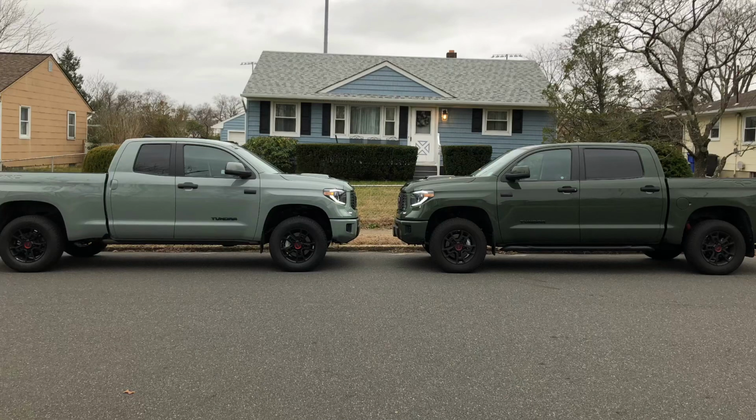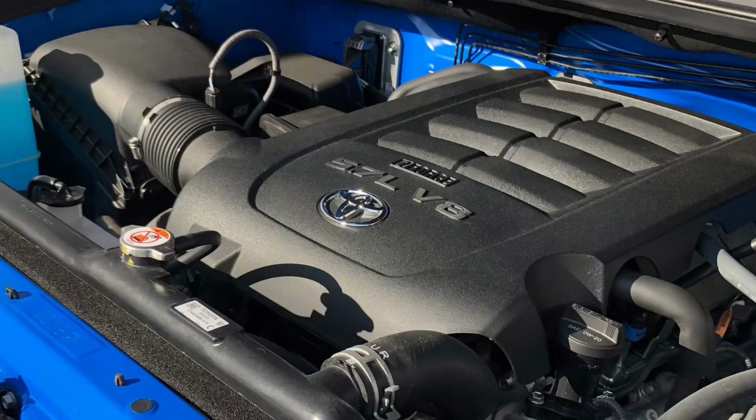Now, when you get to the interior of the new 2022 TRD Pro, obviously we're sitting in a red and black interior truck, but there is an option. You could get the black leather or this if you want. But you can't go wrong, and that's the point of this video. The 2020 and the 2021 come with the 5.7 liter i-Force V8 engine, 381 horse, 401 torque. The engine's been around since the 2007 model year. It's highly, highly reliable, so if you bought one in the later years of the last generation, that thing is gonna go forever.